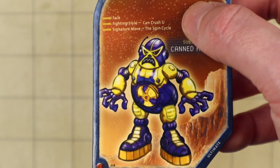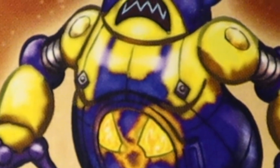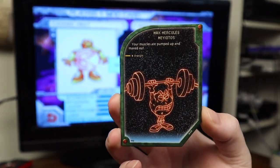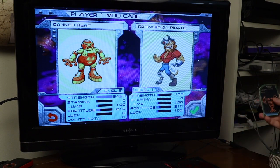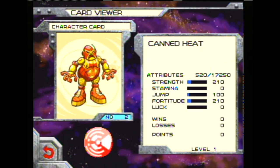Wait a minute. Are those... What need does a robot have for... Never mind. Now, while there are still some completely broken mod cards, like one that sets your strength score to its level cap, you only get one, and the ultimate characters only seem to get a head start in leveling as opposed to just being better character cards.